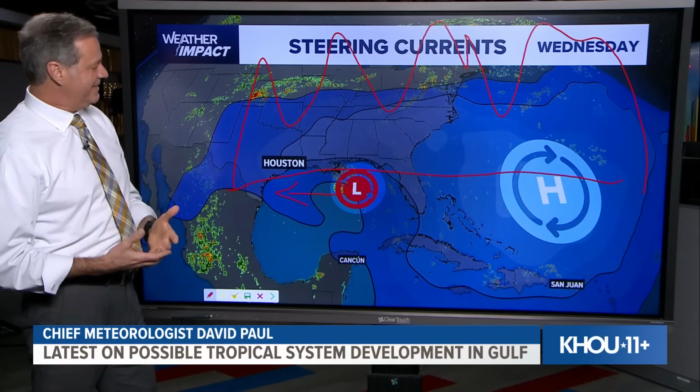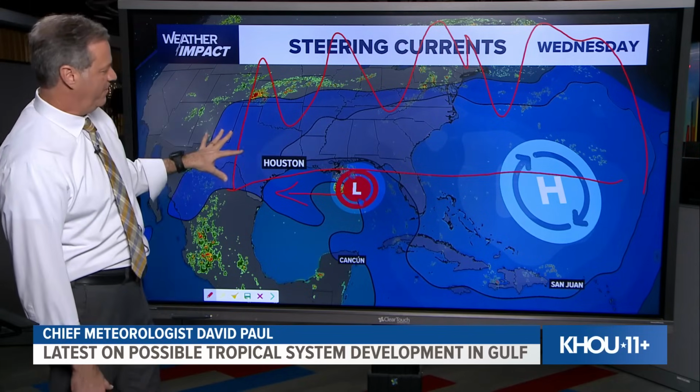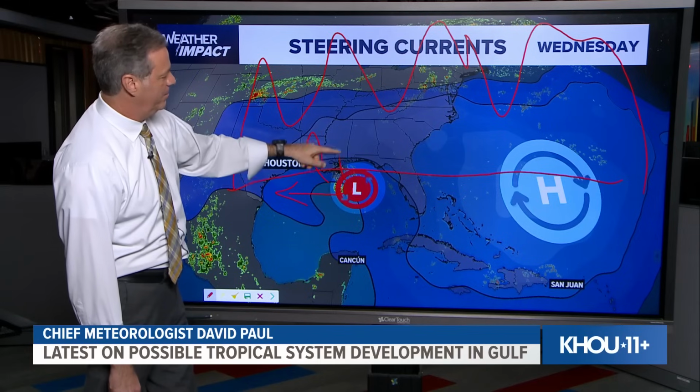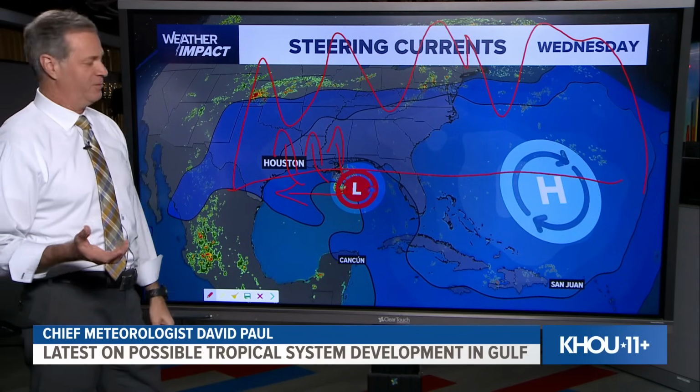It'll be forced to go west. The question is, and it always is with these, where will that ridge, it's called a ridge of high pressure, the mountain of air, where will the ridge get weak enough for this to turn north? Will it be Louisiana? Will it be Mississippi? Will it be Texas? And that's a question we're just not sure of.